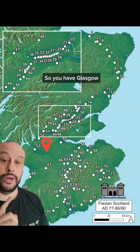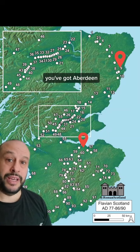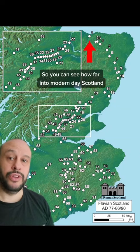So you have Glasgow, you've got Edinburgh, you've got Aberdeen, and then up by number 1, you've got Elgin. So you can see how far into modern day Scotland Rome went in the 1st century AD, perhaps further than you thought.